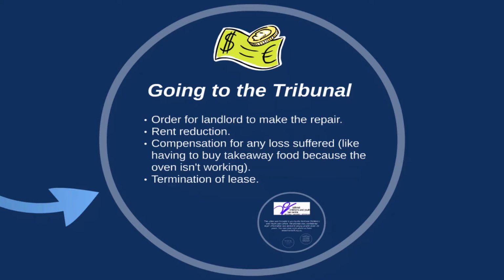At the tribunal, you'll need to show that the landlord breached the lease agreement. This means that you have to show evidence that the broken part of the premises is not in a reasonable state of repair, and that your landlord knew or ought to have known that it needed fixing. You can prove this by photographs, emails, letters, and records of any conversations you may have had with them. If the repair is very serious and you want to leave the property, you can also ask to terminate the lease.